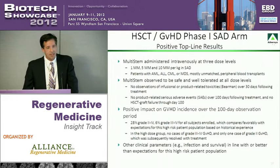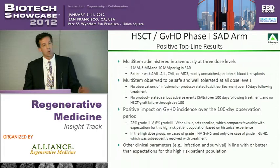In the GVHD space, we reported out this data earlier. I don't need to go through it much, but suffice it to say the product's safe when it's delivered. And this is an infused product, which is going to be different than what I talk about with the cardiovascular space, which is delivered via catheter. But importantly, in this phase one study, we saw a significant reduction in GVHD, and this was a durable effect. We were delivering product at day two. GVHD manifests itself over 30 to 60 days. And we're seeing an absolute change of 25 to 30% lower than what you would expect from historical precedents for our patient population.